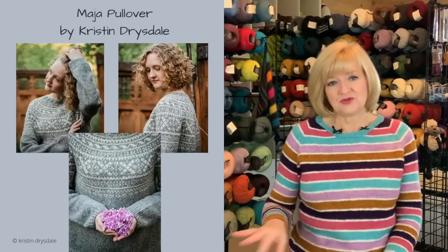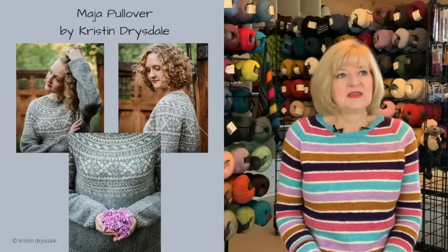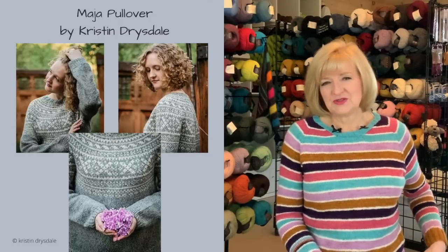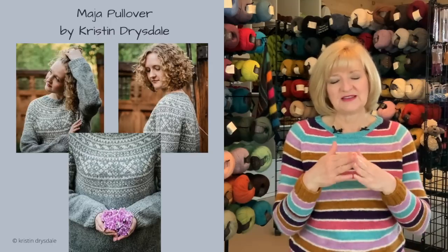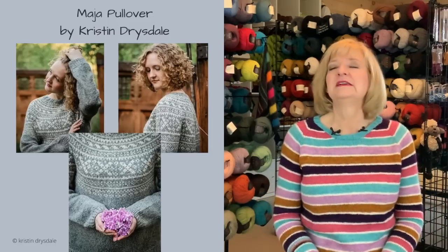So I'll show you that in a minute. And the pullover is easily adapted. You can make it tunic length or you could make it a bit shorter, but it does have a vent at the bottom which doesn't show on the picture. So you do have that little bit of a split hem at the bottom of the pullover.